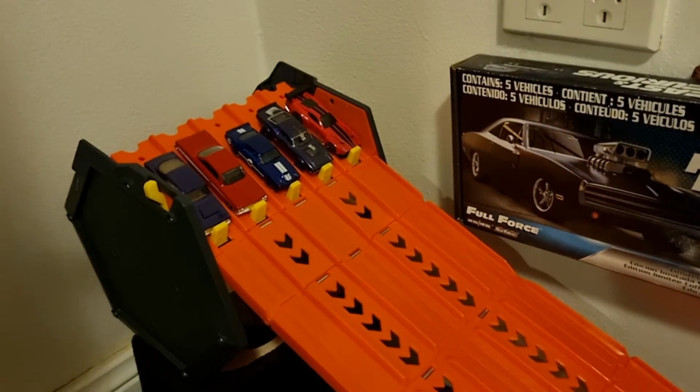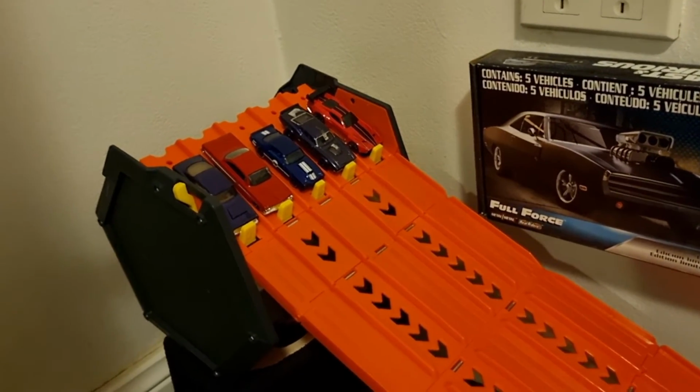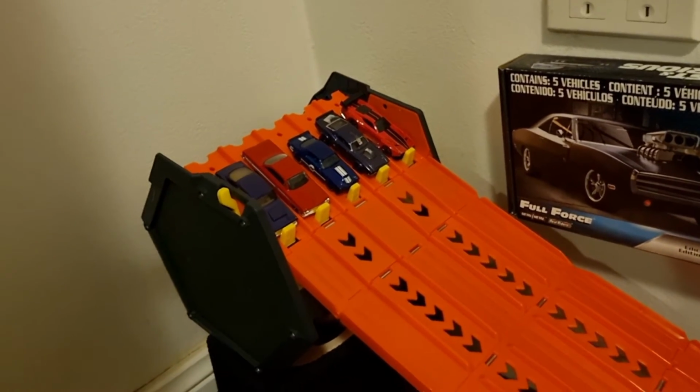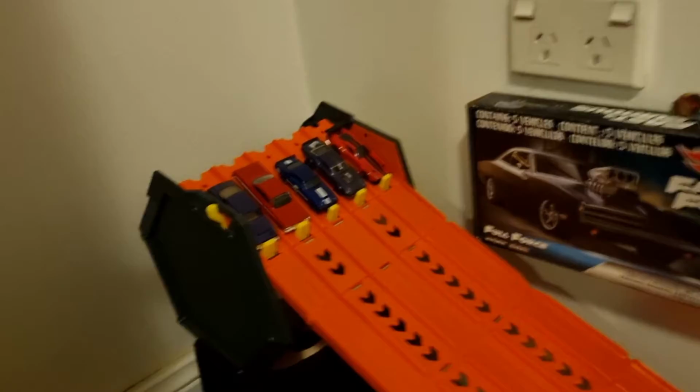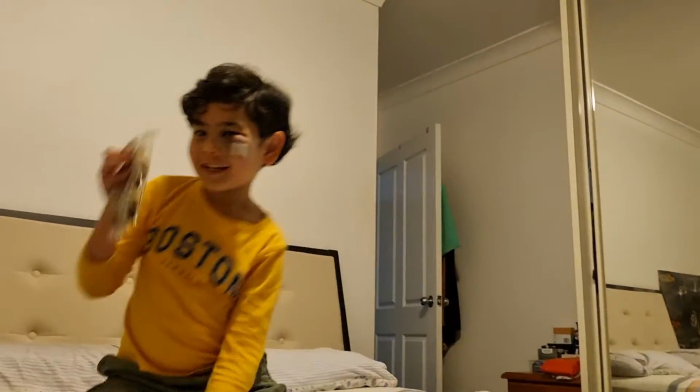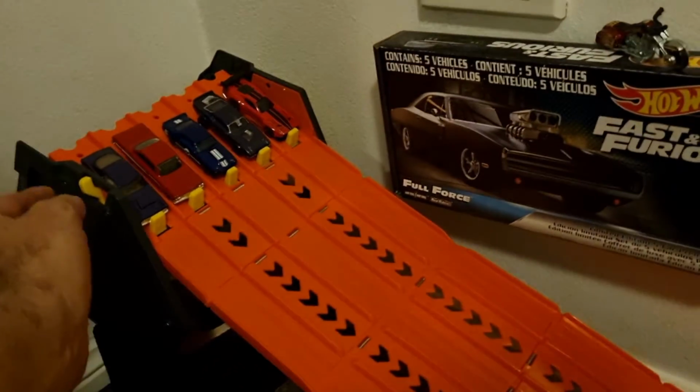None of these cars doing particularly well. They're not in the top 5, that's for sure. But a good chance for someone here to have a win and go up that ladder. Hey, Tobias, who's going to win? I'll go for lane 2. Lane 2. Toby's car.